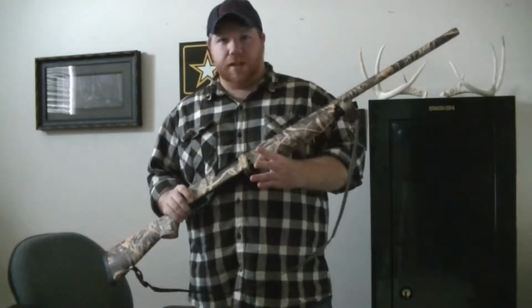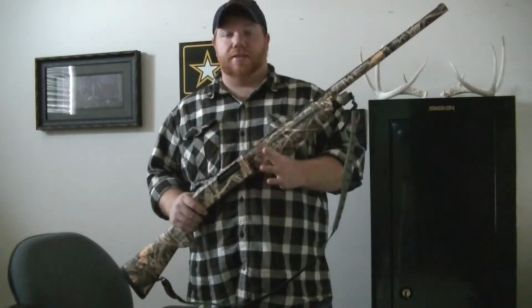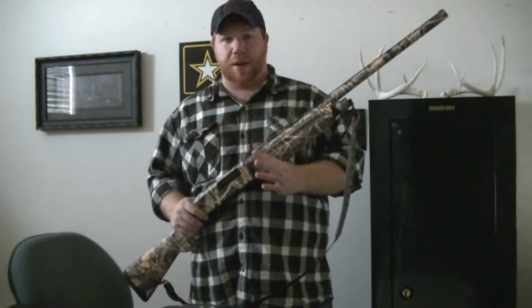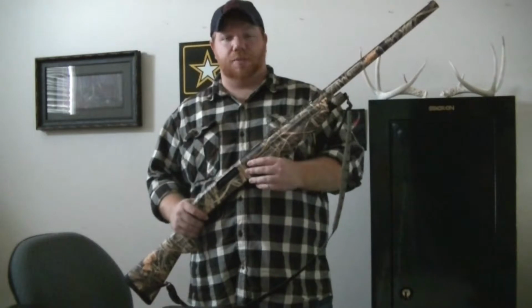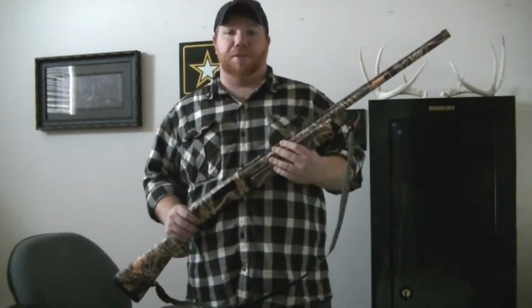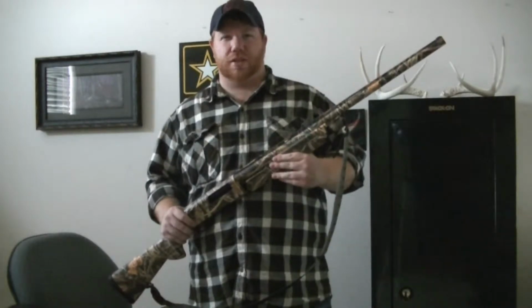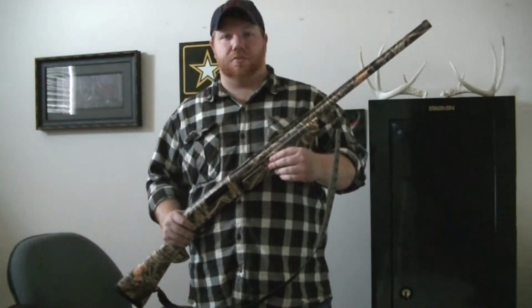To me, it's a solid, lightweight, really awesome bird gun, and it's a shotgun that I would recommend to everybody that asks my opinion of what kind of shotgun they should be looking for. It can take up to 3.5-inch shells, which is my preference for duck hunting. I like to use the Winchester Blindside, which has the hexagonal pellets in it instead of just round BBs.